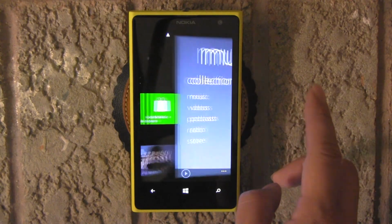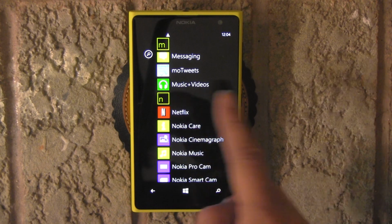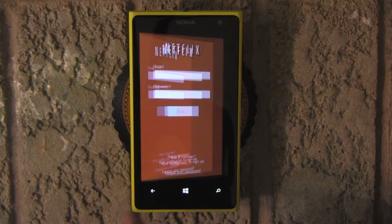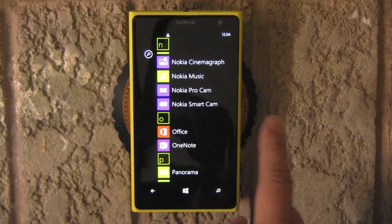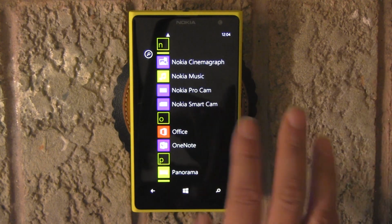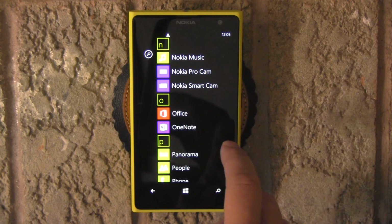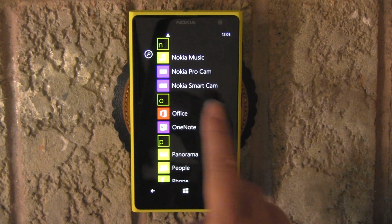So music and videos, obviously my entire music collection is down in here. Netflix, I like that. You can stream all of your Netflix stuff directly to your phone as well. That's also here. The Nokia Pro Cam app, that's a totally separate video. Yeah, this 41 megapixel camera, you can't just throw that app in there for fun. You need to give that a dedicated video.